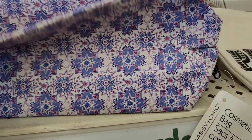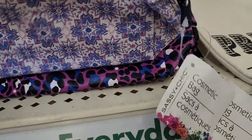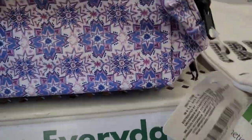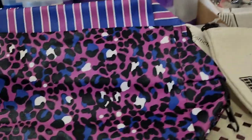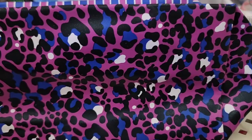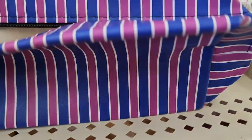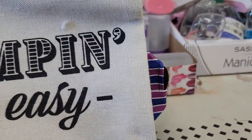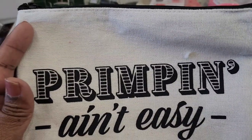Here these sassy and chic cosmetic bags, and these could hold a lot because if you look at the bottom, they open out at the bottom. So they got this one here, then they got this one here, and they got this one here as well. And then the other one here, this is a different type, and this one says primping ain't easy.